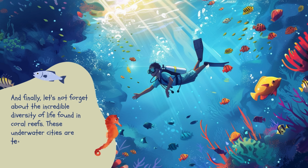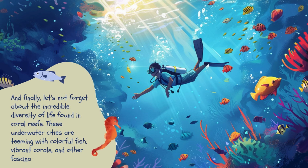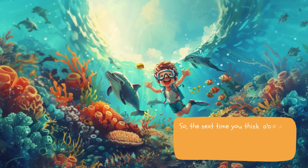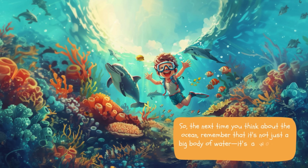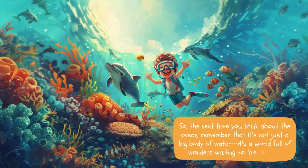These underwater cities are teeming with colorful fish, vibrant corals, and other fascinating creatures. So, the next time you think about the ocean, remember that it's not just a big body of water. It's a world full of wonders waiting to be explored.